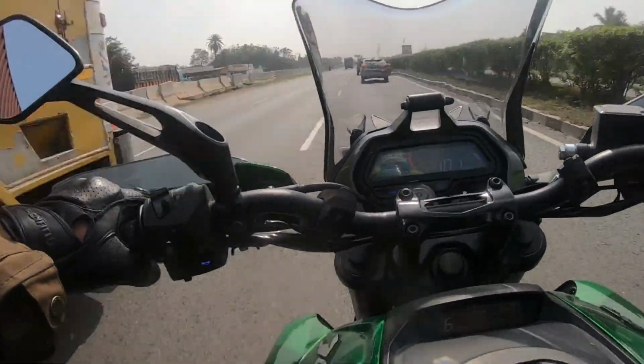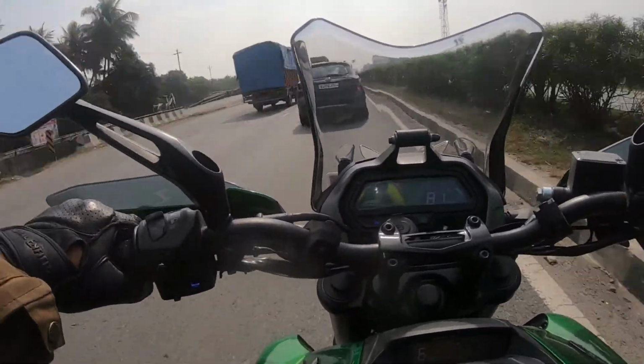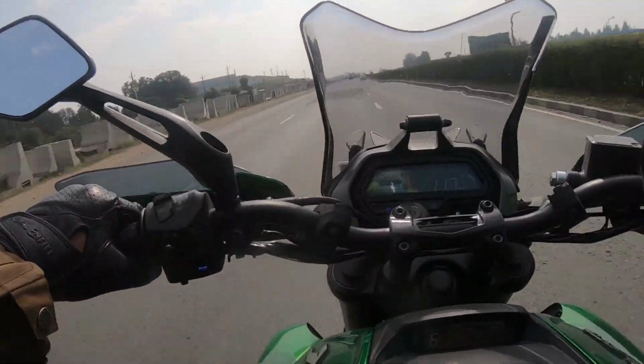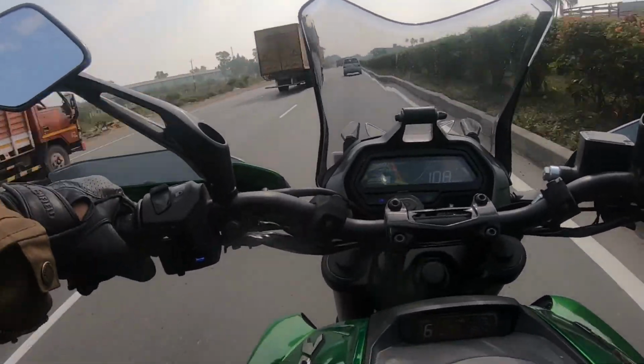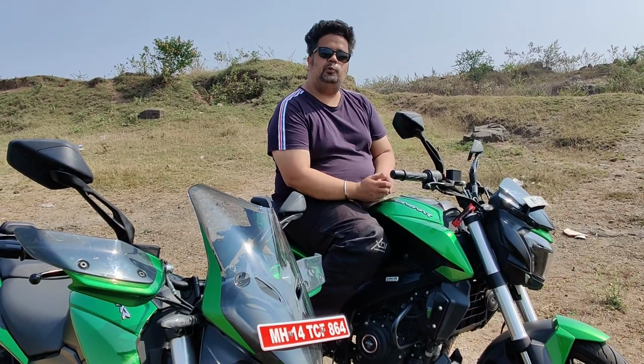This Dominar has a fast spinning sporty engine that we enthusiasts love. We do not want a laid back engine for our touring machines. That's what Bajaj has given us, because that's what we needed. We don't want laid back engines. Of course, that's a different category that also has a rider base, and we also appreciate it. But for somebody who appreciates fast spinning sporty engines with the cruiser format, you don't get that anymore.